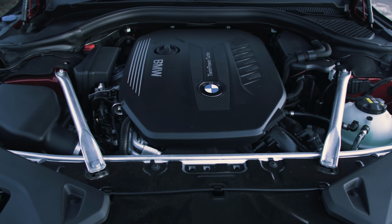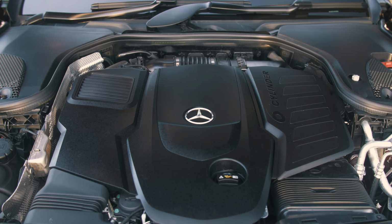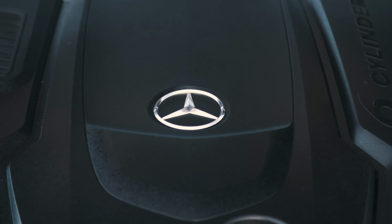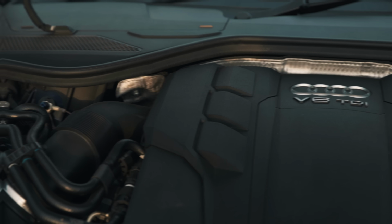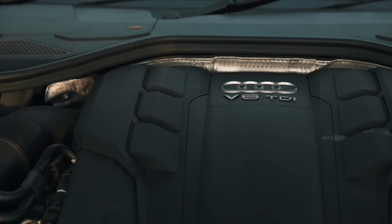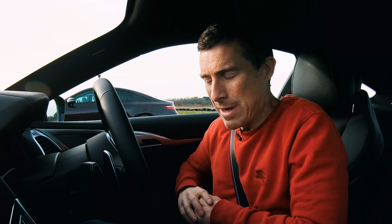So I've got a 3-litre straight 6 diesel engine with 320 horsepower. The Mercedes also has a 3-litre straight 6 diesel engine, only it has 340 horsepower. Meanwhile, the Audi has a 3-litre V6 diesel engine with just 286 horsepower. We've all got automatic gearboxes, and all cars are all-wheel drive. However, I've got a sort of launch control system, so maybe that'll help me out.